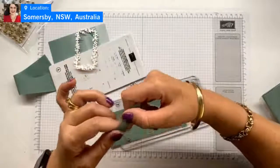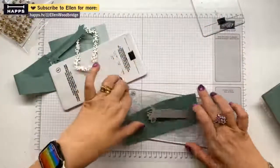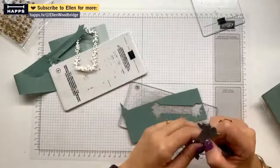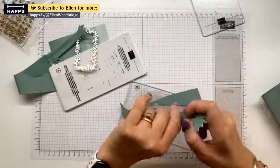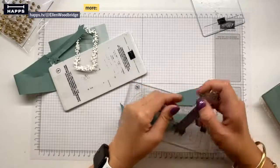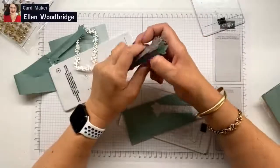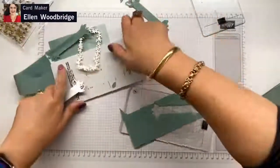And what I'm thinking of doing is cutting some of the bigger paper, the Evening Evergreen cotton paper, and doing that scrunching. Come on, come out, little friend. Thank you. It's terrible.